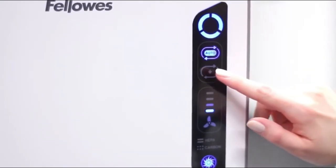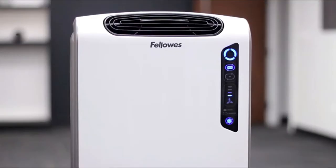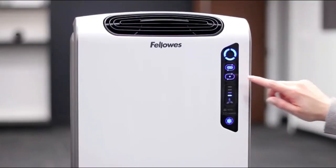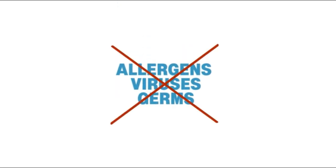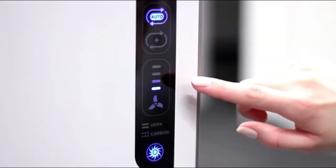Next, we have the AeraPlus mode, which is designed for peak allergy and cold and flu seasons. Simply press the plus icon to increase the air turnover rate to remove even more allergens, viruses, and germs from your indoor air. The fan speed indicator shows you the current fan speed setting on your air purifier.